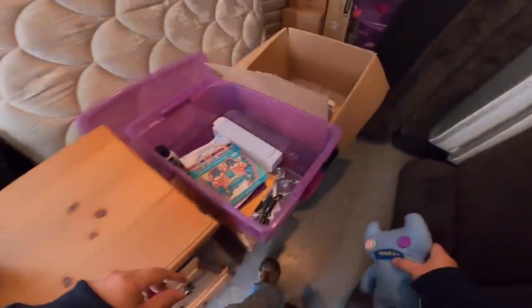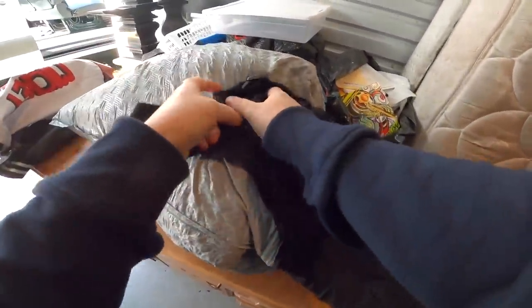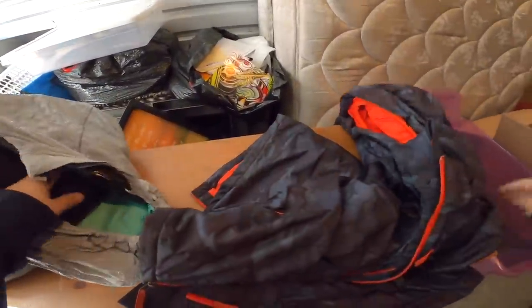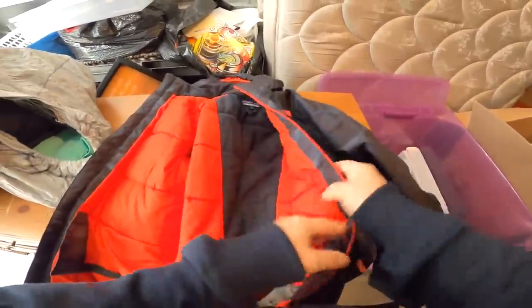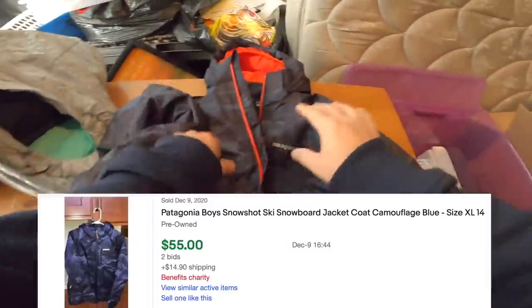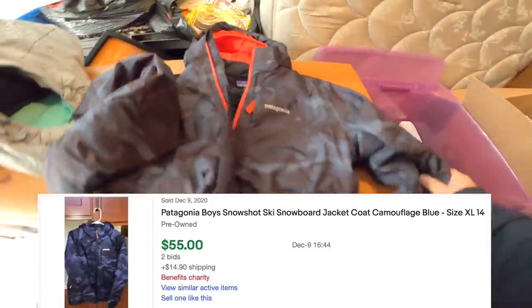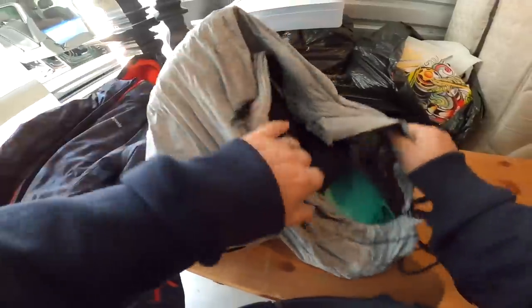That kid was spoiled. There's some more snowboard stuff or skiing stuff. This one's a bib overalls, I think they're called. And that's Columbia. That's good, too. Size medium. All right, and here's his... Oh, Patagonia. My goodness. Look at this beautiful, beautiful jacket, snowboard jacket. Patagonia, size extra large. That's, I think, a kid's extra large. But, wow, beautiful. That's some money right there.